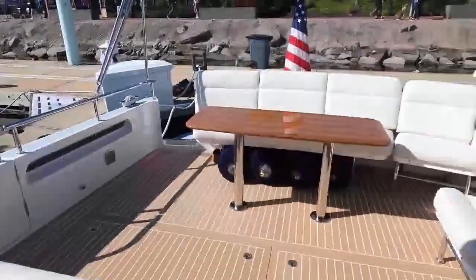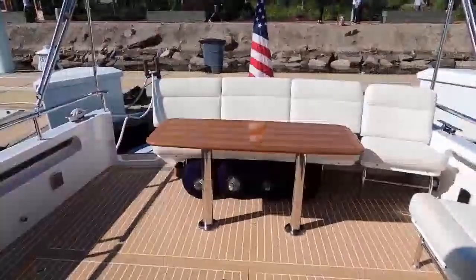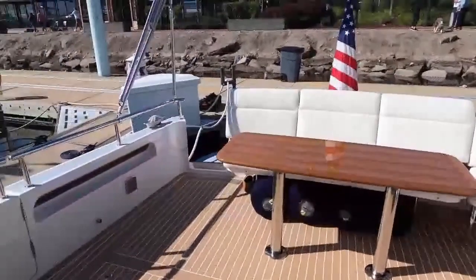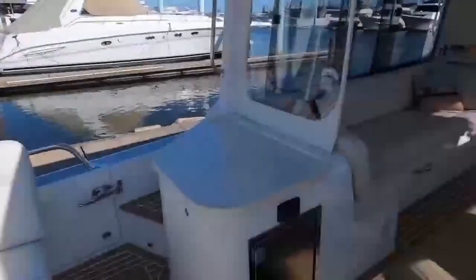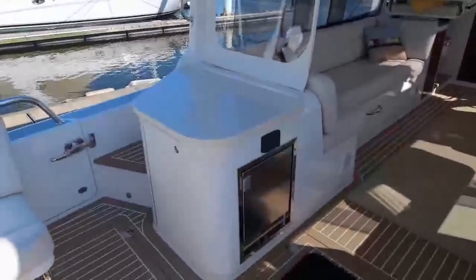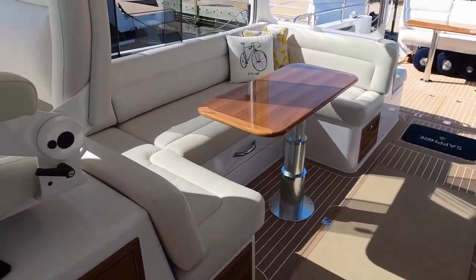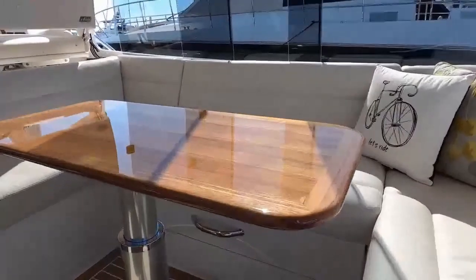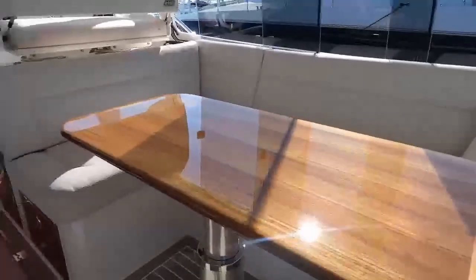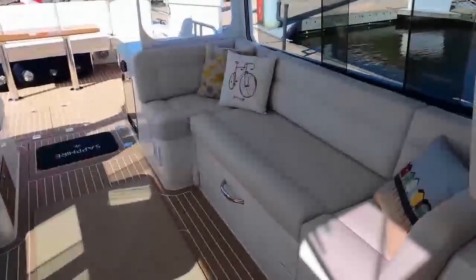execution. The cockpit is accessed from port and starboard boarding doors, as well as a transom door, which can provide access to the hydraulic swim platform where you might have a dinghy, or in this case, some kayaks. To port is a serving bar with ice maker or fridge and storage. The C-shaped cockpit seating to starboard with electric actuating up-down table allows you to convert into a nice full-size sleeping berth for extra guests on board in the conditioned space, as well as an L-shaped port side lounge.